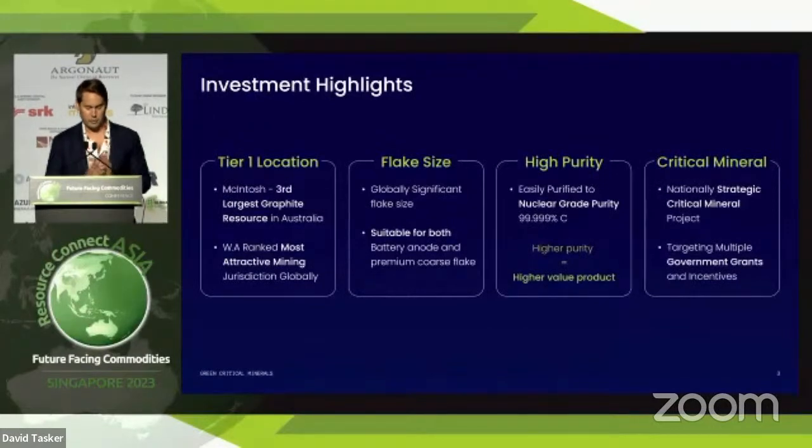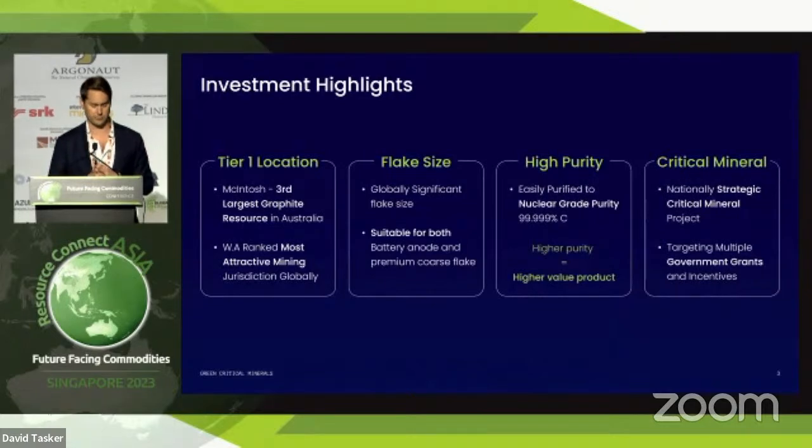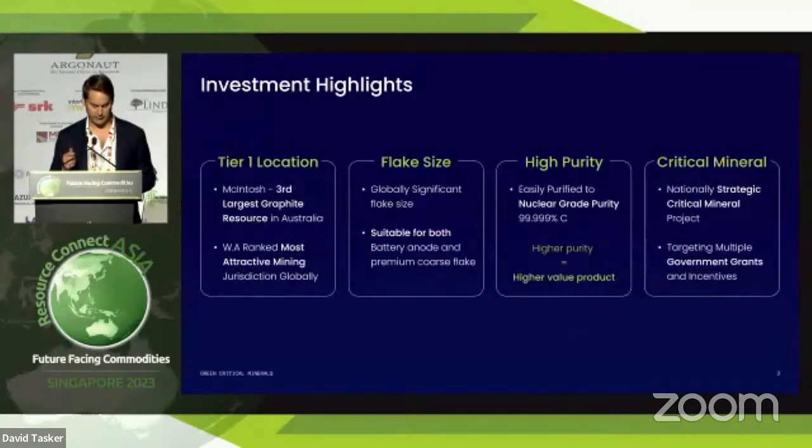Okay, investment highlights. McIntosh is already the third largest graphite deposit in Australia, but we're not going to stop there. We've got plenty of room to grow. Where you operate is vital. You can't get any better than Western Australia. We're a global mining powerhouse, low to no sovereign risk. Flake size is also super important, and we've got some of the largest flake in Western Australia. It attracts a significant premium. Purity is also key. A clean and easy to purify graphite is one of the key differentiating factors and outweighs other mining metrics such as grade. Finally, graphite is indeed a critical mineral. It's one of the pillars to the EV revolution, and graphite is essential to meeting the world's decarbonization goals.